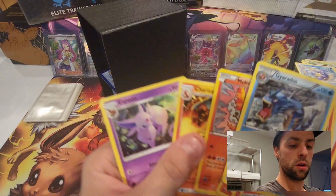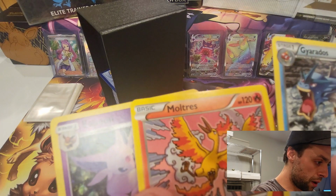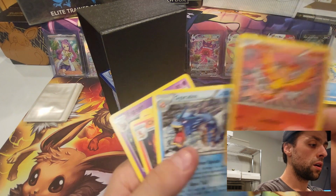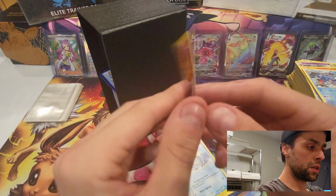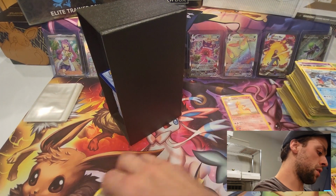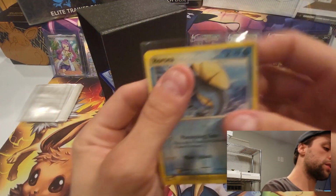Hey, look, another Charizard. This is the craziest box ever. 2016 Moltres? I'll pull that one out, too. A 2016 Moltres. Let's take a look at that Neo card. I said it was Neo Genesis. I'm not 100% sure it's Neo Genesis. It could be any of the Neo packs.